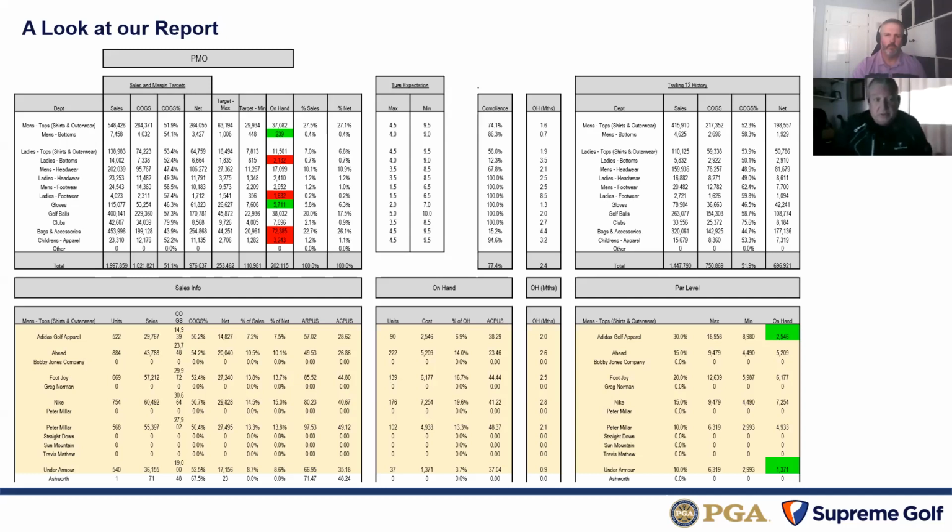So for this particular property in the last 12 months, 522 units on the Adidas apparel side, versus what the current on hand is, the average cost per unit sold, retail per unit sold. And again, this is far more granular, and this plays out for every category, from bags to gloves to footwear to men's and ladies apparel, headwear, so on and so forth. This is just an example of what the men's apparel side of it, or the men's tops side, I should say, looks like. Then we get into the par level to the right.